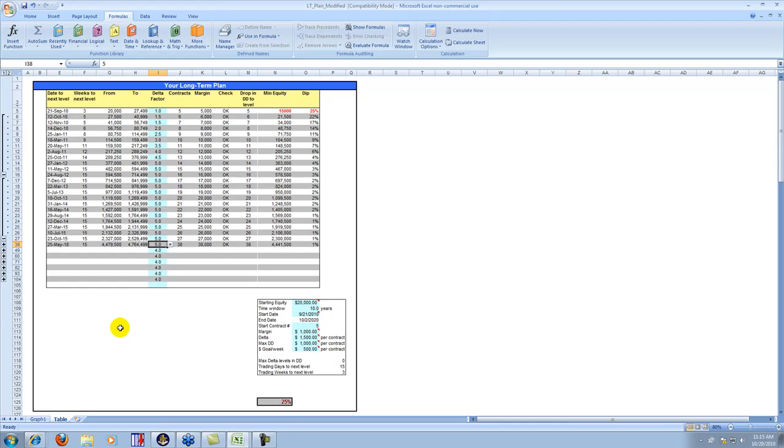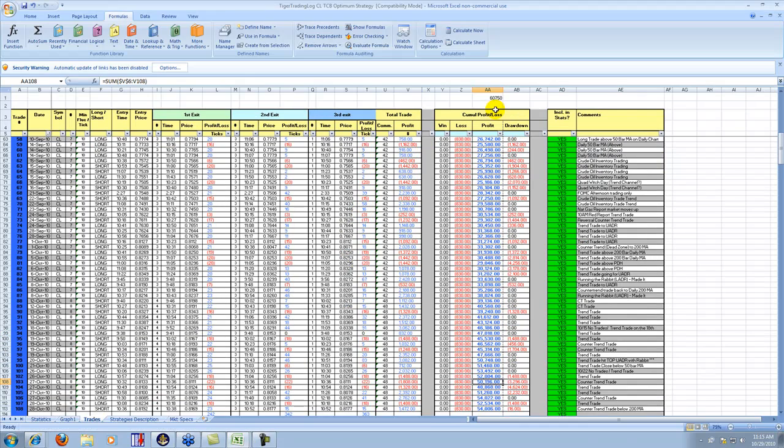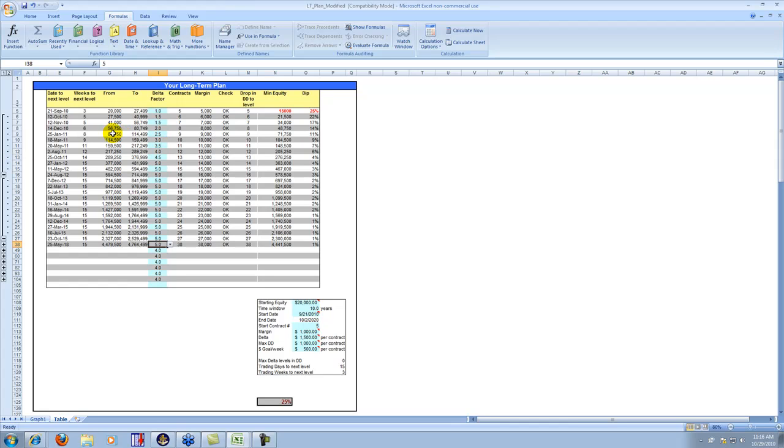I'm kind of running short on time, trying to get this in for the YouTube time frame. 15 minutes kind of sucks sometimes, but you can see that we do have a plan, and our next target is on my trading log. Let me get it up here again for you. When our trading strategy gets to 60,750 in profit, then you're going to go to 9 contracts, which is your long-term plan modified in this case. 80,750 right here, and you're trading 9 contracts. So it's your 20,000 initial plus the 60,750.